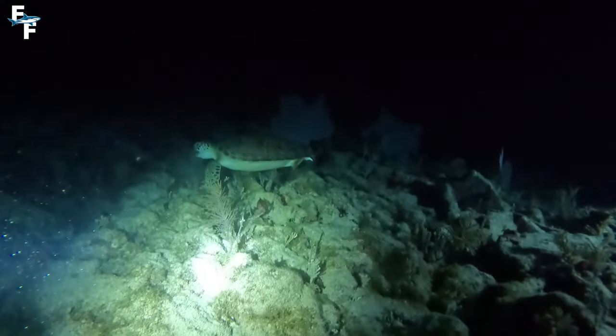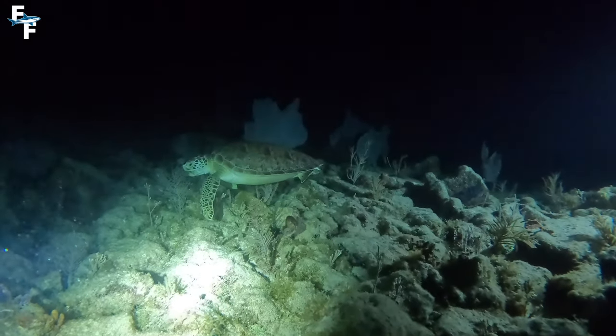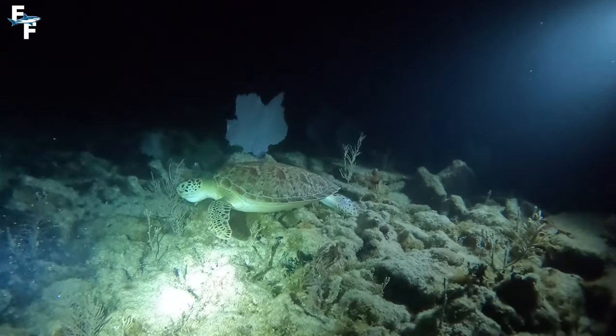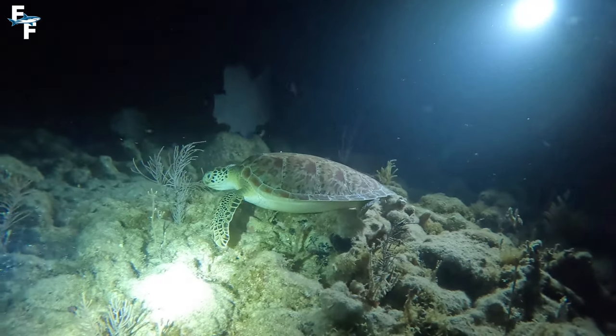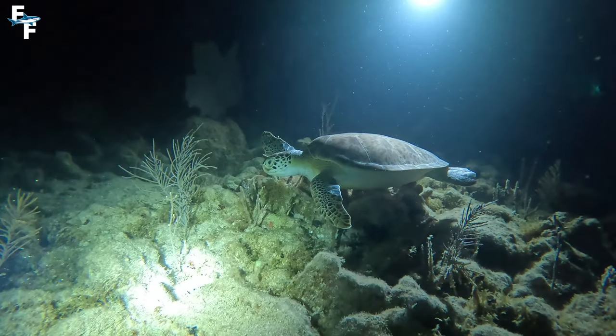I finally came across a really active green sea turtle along the wreck. This girl is out grabbing a midnight snack before heading off to find a place to sleep. Sea turtles can hold their breath for as long as 5 to 6 hours while sleeping, and she does have to be pretty careful when out and about at night, especially if there's a tiger shark nearby.